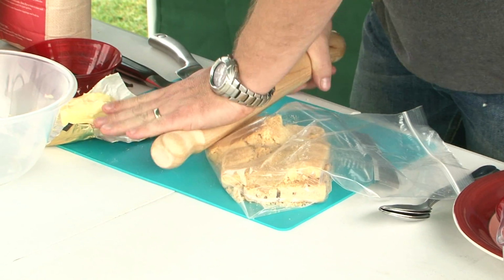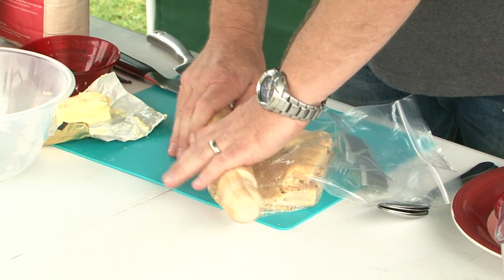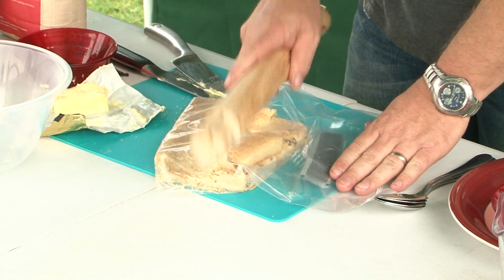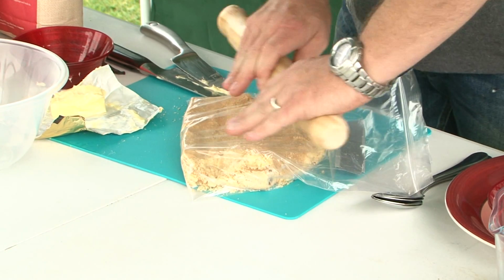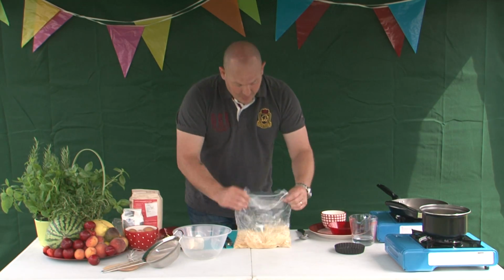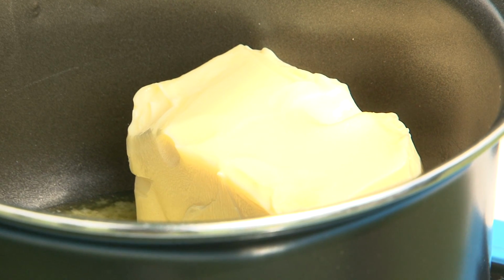Now with shortbread, the nicer and the finer the shortness of the biscuit itself, the easier this is. As you can tell, this is quite good quality and it's very, very simple to break down. The biscuits are ready to go, so essentially all we're doing now is waiting for the butter.